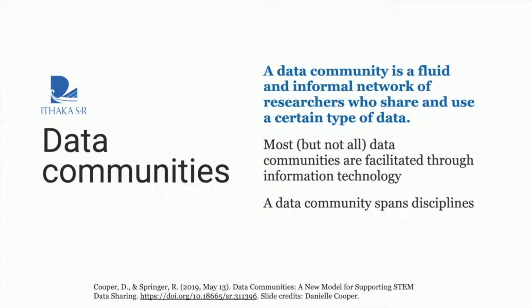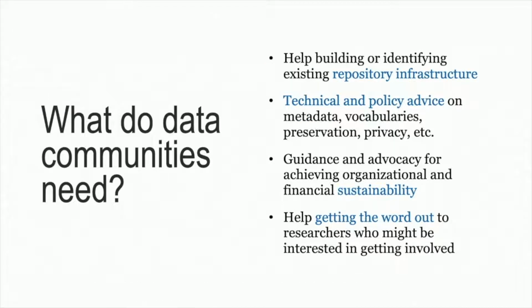Something that we're working on with Ithaca S+R is this idea of a data communities workshop. Ithaca put out this wonderful report in 2019 describing data communities as these fluid and informal networks of researchers who share and reuse a certain type of data. Most, but not all of these data communities are facilitated through a website or an online repository. And a key thing is that data communities are not the same thing as a discipline. They're really working around a shared problem.